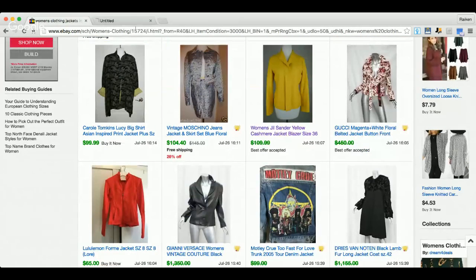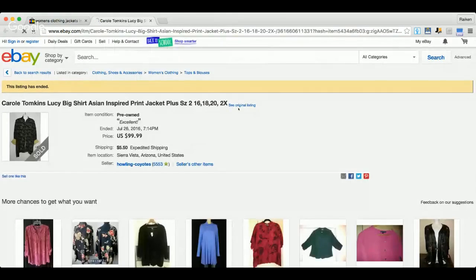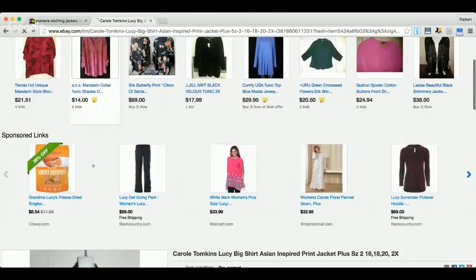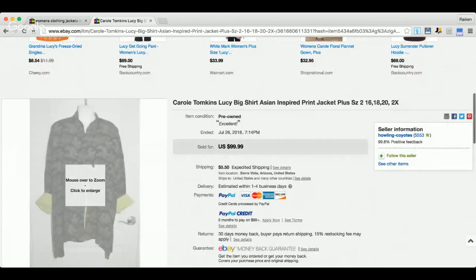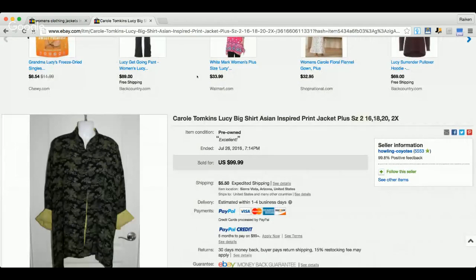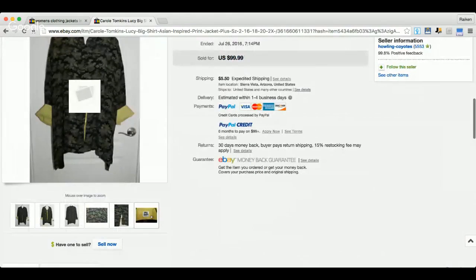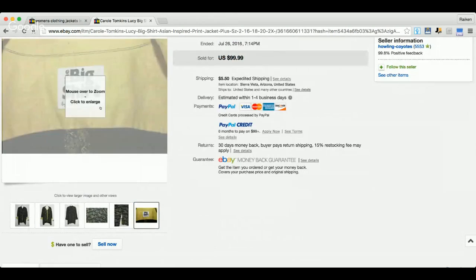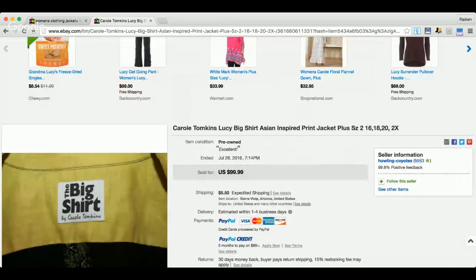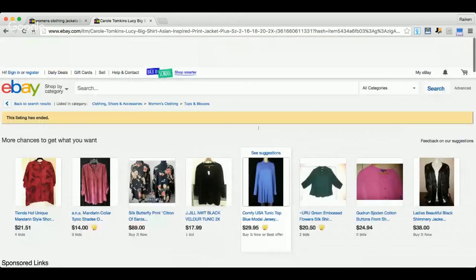Here's an item that's sold for $99.99. It's a cool little item. A Carol Tompkins, it looks like. The title is saying Lucy, Big Shirt, Asian inspired print jacket, plus size. And then there's all these numbers, so I'm not sure what that means. The Big Shirt by Carol Tompkins. So I'm going to look this up real quick and see if all these items are doing well.